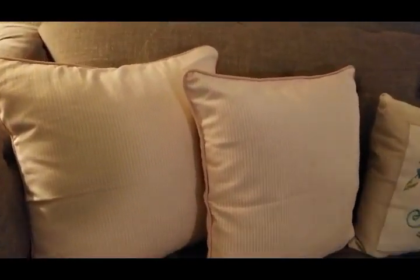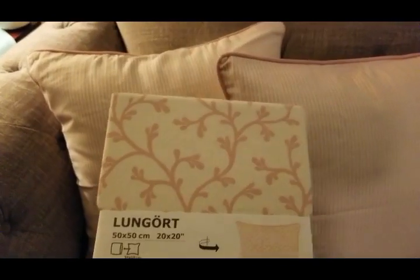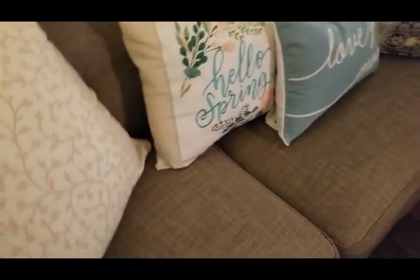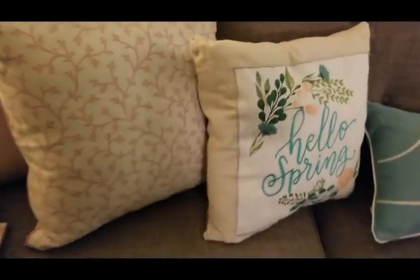These right here are just my 4th of July pillows, and these are pillow covers that I got from IKEA. I bought 4 of them, and I absolutely love these with the pink. One side is this pattern and the other side is the striped. I'm going to put the other 2 on those pillows down there, and I will have them sitting kind of like this for the spring. One side striped and one side with the little flowers. And then that one pillow I just showed you guys will sit on the couch with those as well.